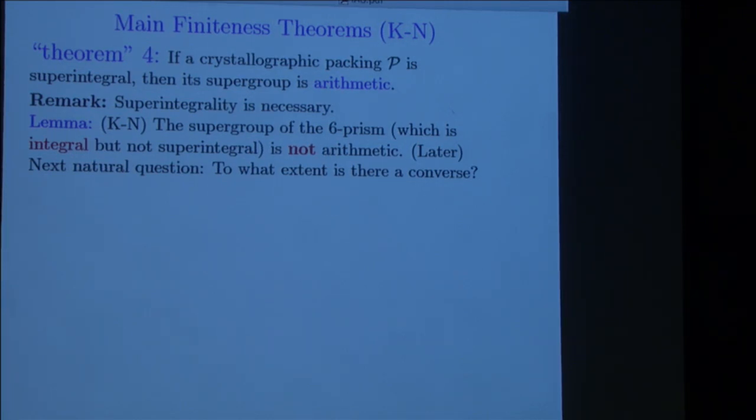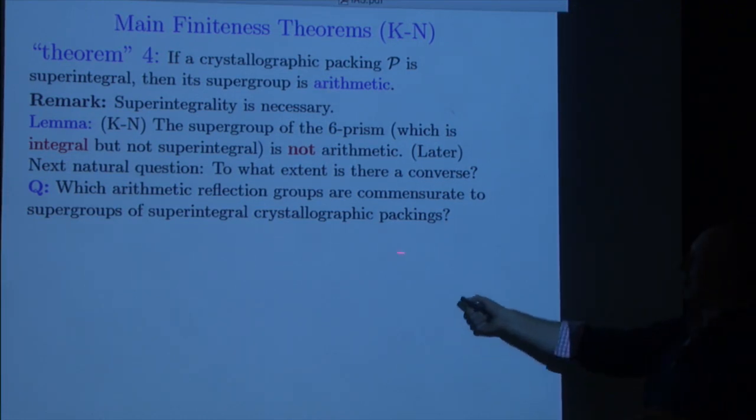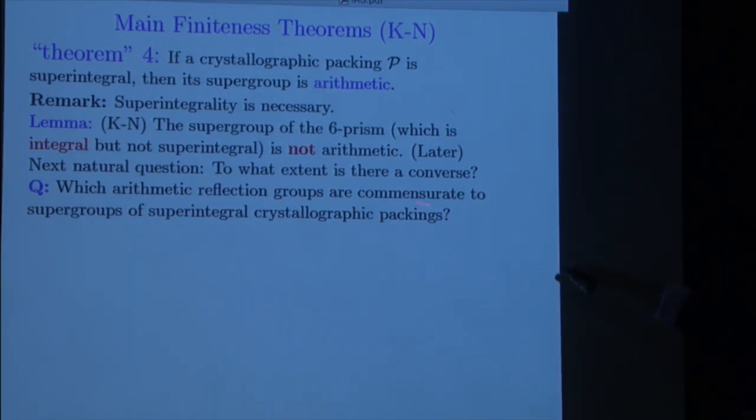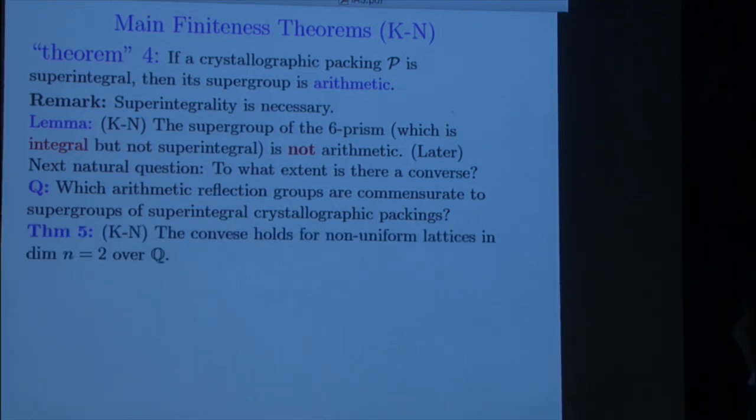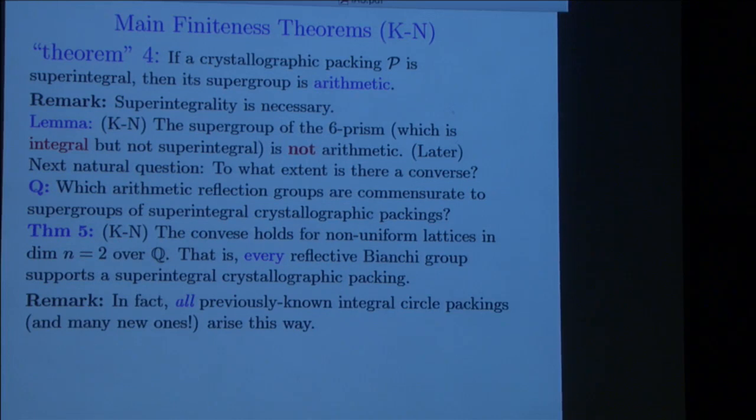A natural question you might ask: so there's this finite list, to what extent is there a converse? In other words, if you hand me an arithmetic reflection group, can I find a crystallographic packing inside of it? In other words, is there a crystallographic packing which is superintegral and whose supergroup is commensurate to this arithmetic reflection group you handed me? So we can prove in dimension 2 over Q that yes, you can always do this. In other words, every reflective Bianchi group supports a superintegral crystallographic packing.